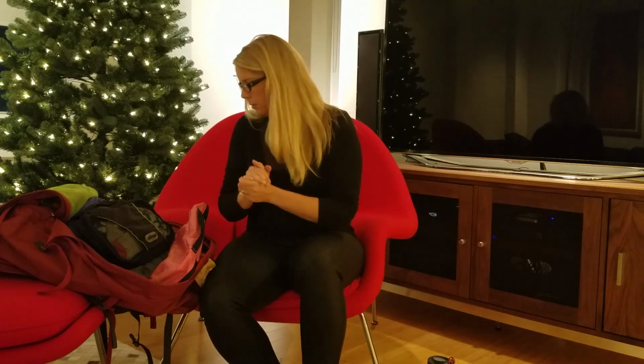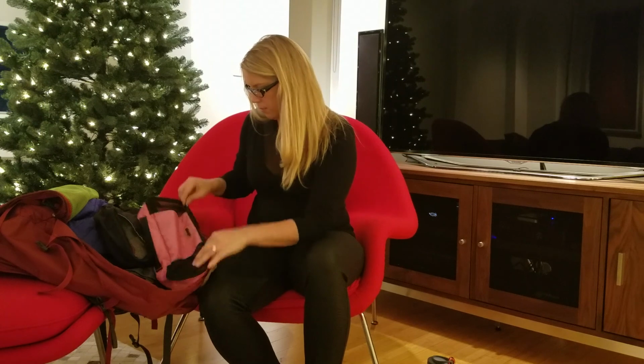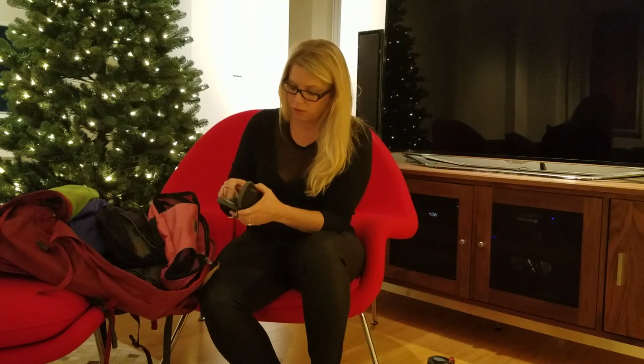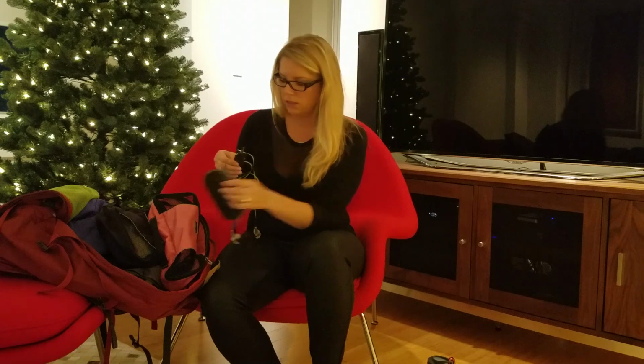Next, let's talk about maybe some technology. A couple of the most important things that I brought when I was traveling. The first 2 were certainly a splurge, but I really recommend them, and I think they were worth it. These are Bose noise canceling headphones.